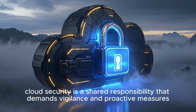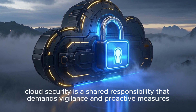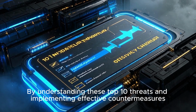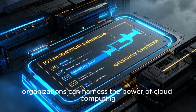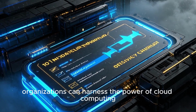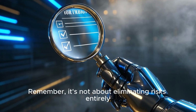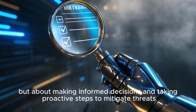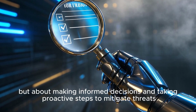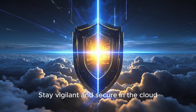In conclusion, cloud security is a shared responsibility that demands vigilance and proactive measures. By understanding these top 10 threats and implementing effective countermeasures, organizations can harness the power of cloud computing while safeguarding their valuable data and applications. Remember, it's not about eliminating risks entirely, but about making informed decisions and taking proactive steps to mitigate threats. Stay vigilant and secure in the cloud.